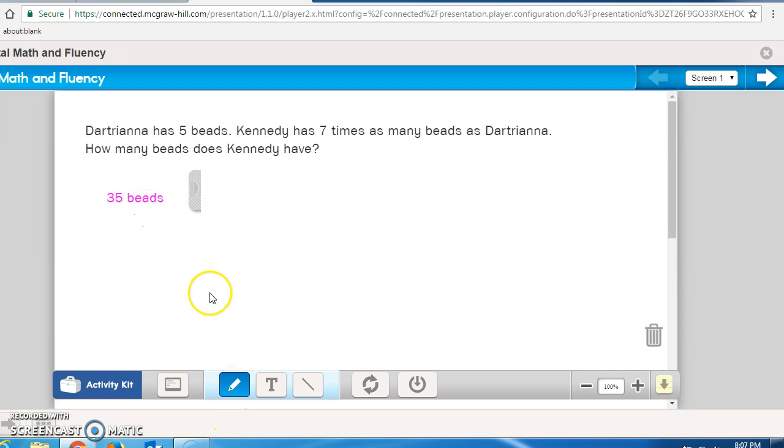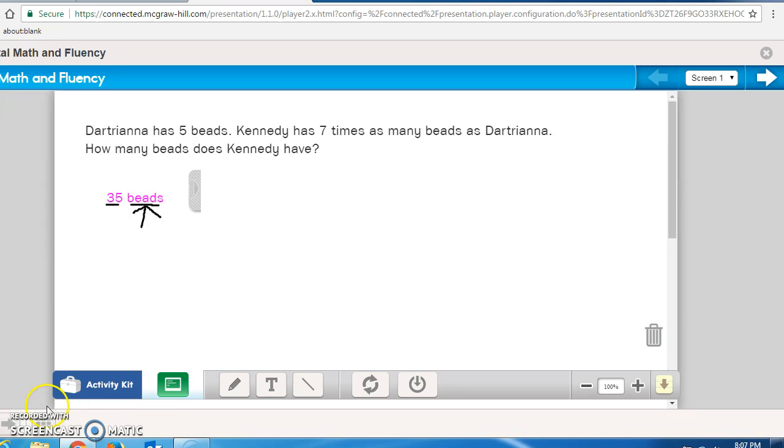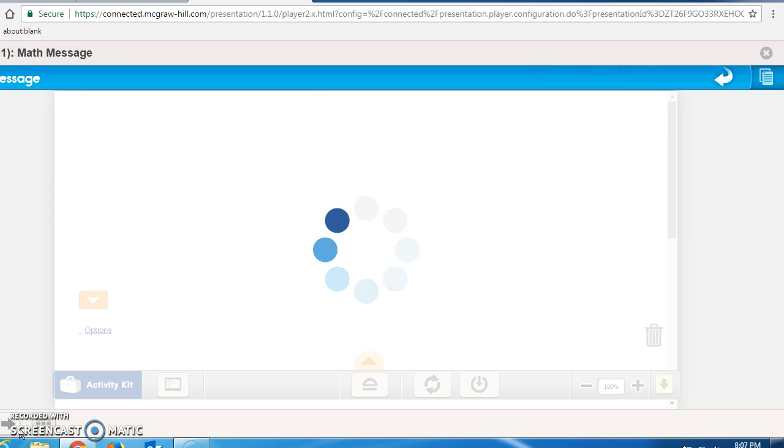Please pay special attention to how we are labeling our units now. We're making sure that we have our units labeled at the end so we know for sure what Kennedy needed or had: 35 beads. It's very important at this point that you're remembering to do that.